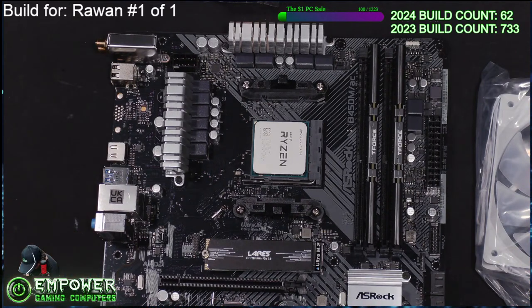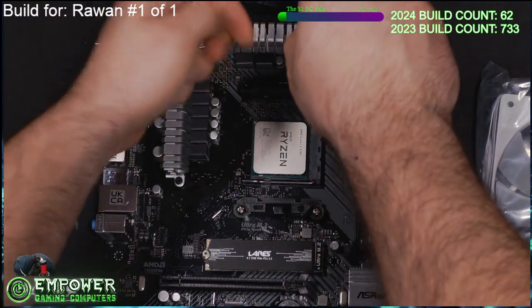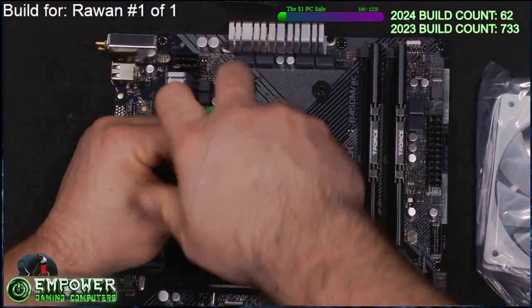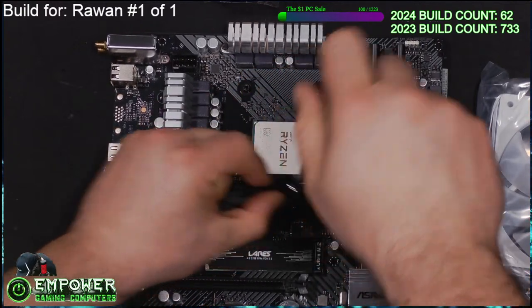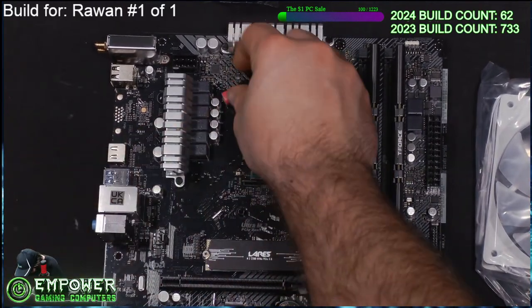I know a lot of people that have done that and then are in the middle of their build and have contacted us locally, saying, hey, I don't have my backplate. I used to carry them a lot, but I don't carry them anymore because it started to get expensive.